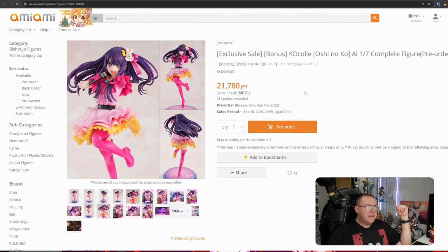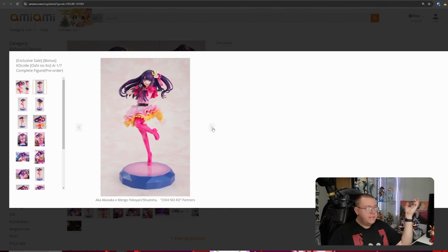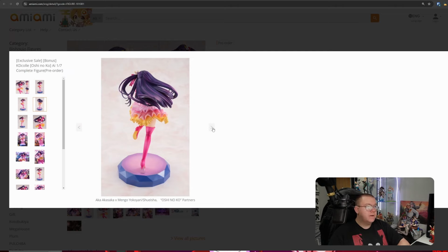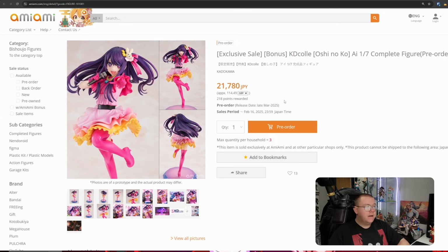Kadokawa Oshi no Ko, Ai 1/7 by Kadokawa. This one is another one, Kadokawa seems to be doing a lot of re-uploads of their pre-orders. 21,780 yen. A bit pricey, but a very nice figure, a very popular anime series obviously, so definitely worth getting a hold of, I think. I'm just a bit worried about Kadokawa, that maybe they've overdone it a bit with the production.